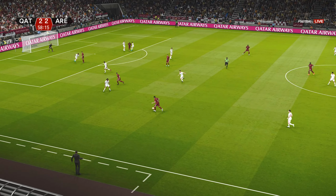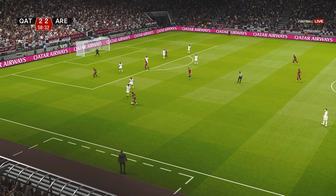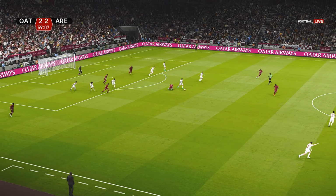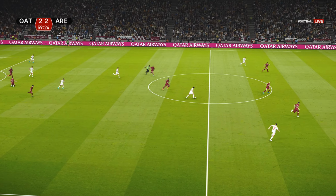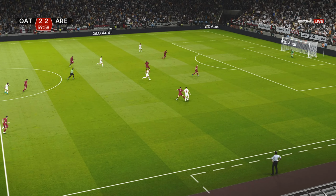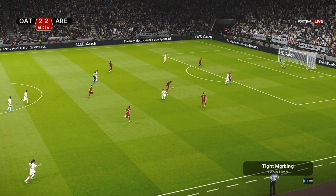He's left his man. Oh, he's not going to get any further than that. Goes down, but nothing given. Now looking to orchestrate a counter. It's run loose here.